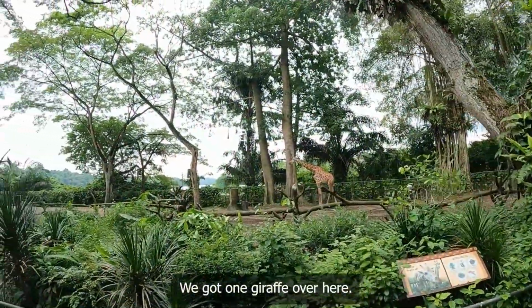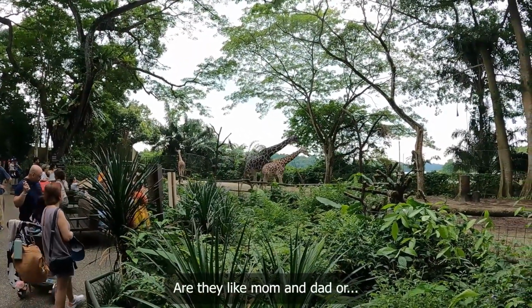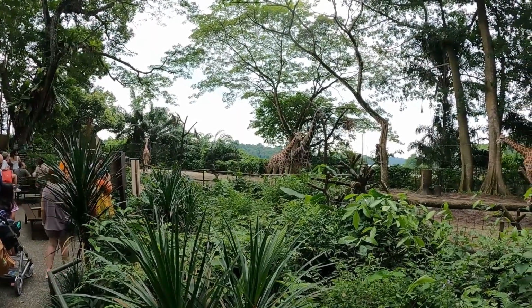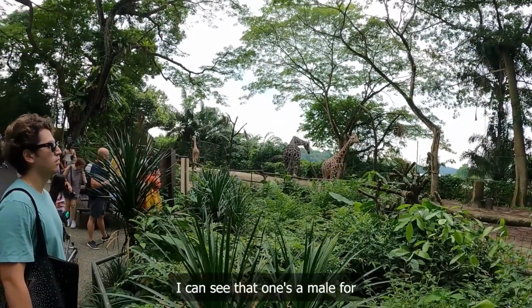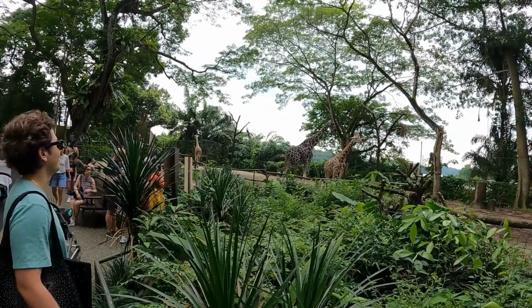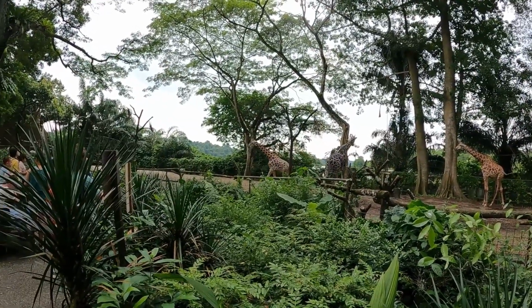We got one giraffe over here and a couple over here. Are they like mom and dad, or it's not a baby, right? It'd be too small to be a baby. It's like a male and a female just walking around. I can see that one's a male for sure. He's getting ready. Oh my god, mating season. They're in their mating walk.